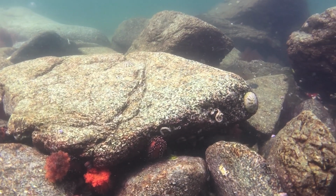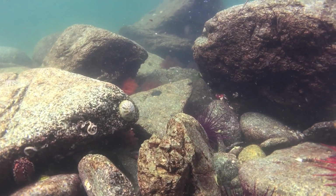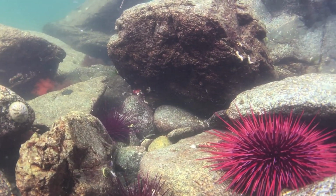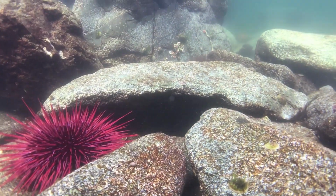There's a limpet, the little one on the rock there, some tube worms, some red urchins. So there are a lot of fish that live in the intertidal zone, but also a lot of invertebrates, which is what we're mainly going to focus on today.